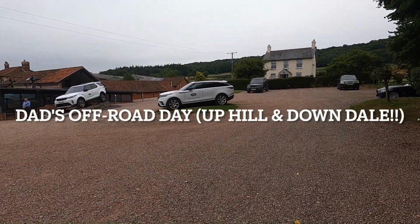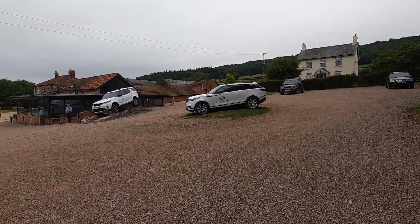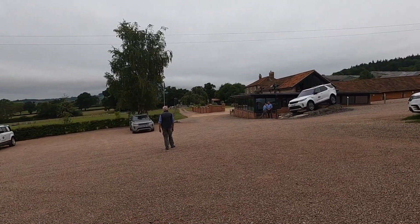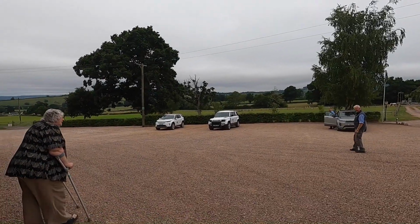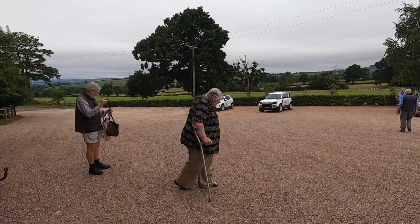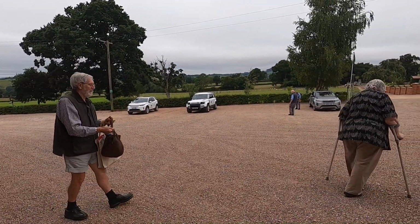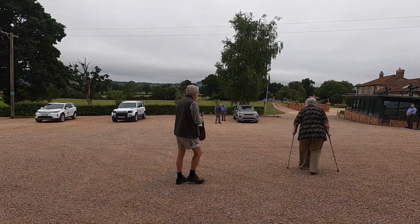Right, well, it's bright and early on Saturday 30th of July 2022. Not that bright, but it is dry and it's warm, and we are at the Land Rover experience at Awliscombe, about to get signed in so that Dad can have a drive around in that Defender over there, I think. No one else here yet, but we're a little bit early.